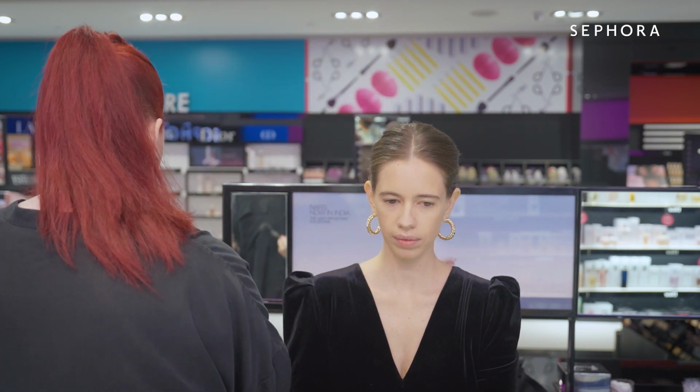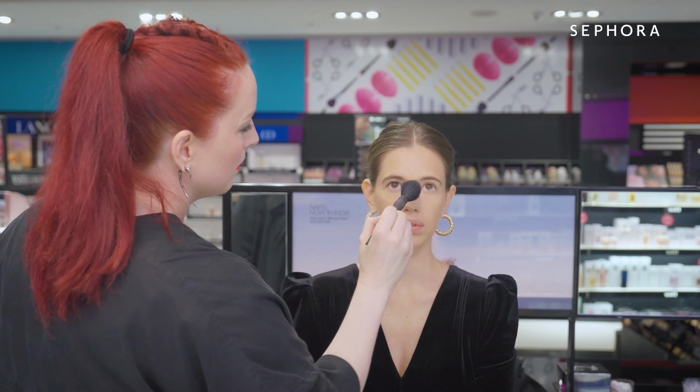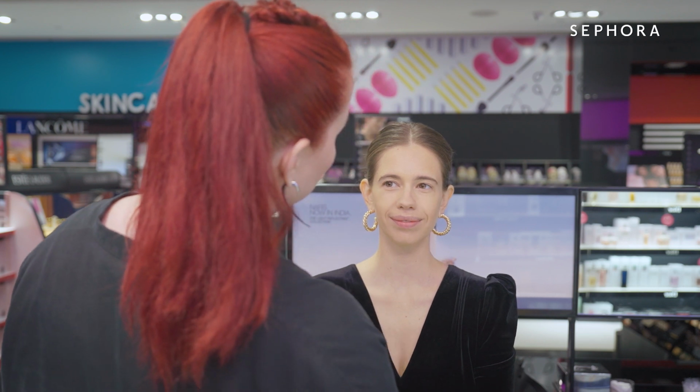So I'm going to put a little bit across the nose and the tops of the cheeks, and then we're ready for blusher. Nice. Okay.